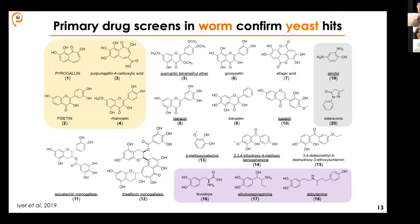And when we got the hit list, unlike in yeast where we only had 3 hits, here we had 20 different hits. And I've organized them a little bit by these shaded boxes. I won't go too much into the detail here. Suffice it to say that there weren't any direct overlapping hits between the 3 yeast molecules and these 20, but there was overlapping in terms of sort of family resemblance.